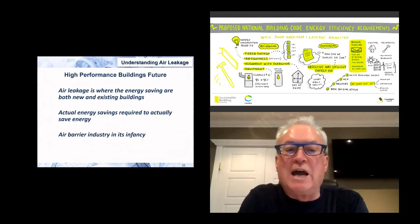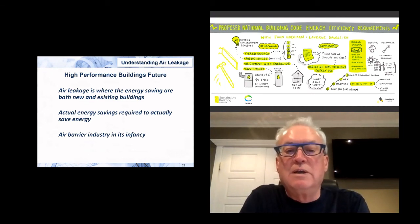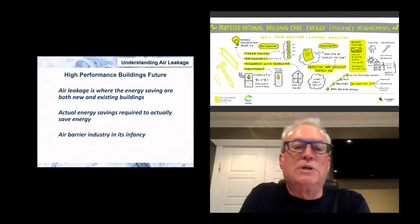We have to talk about actual energy savings rather than calculated or paper energy savings. And we've got to grow some of the industries that will help us get out there.